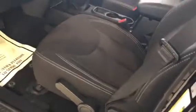Now, as we look through the driver's side here on the back, you can see very clean, no rips, tears, stains, odors, very much like new. Even still has a little bit of that new car smell left to it. Only 6,500 miles, so this is an excellent new car alternative, save you an awful lot of money from purchasing new. Now, as we continue here on the driver's side, again, cloth, very clean. Manual adjustment on this driver's seat also.